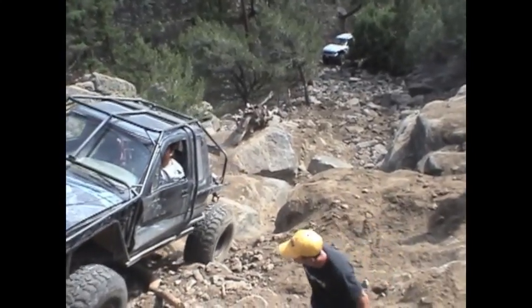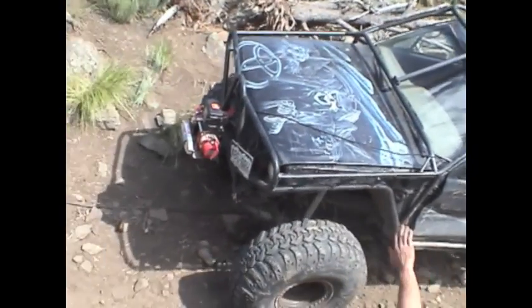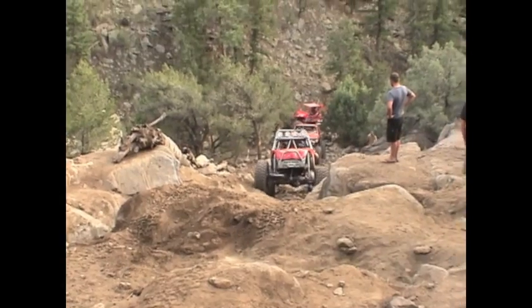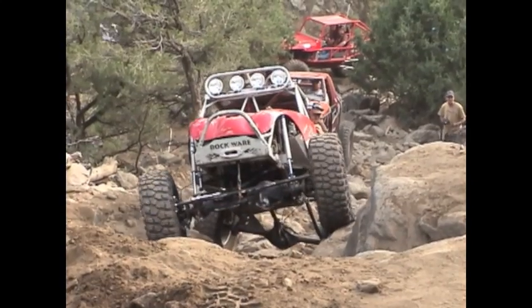Corey had the winch running out of trailer hitches, front and rear. So he was really wise about it. He could pick the winch up and take it off. To the Jeep's credit, pulling Bear's 4Runner up the hill. Wanted to include that to give the Jeep its props.